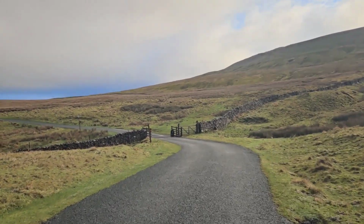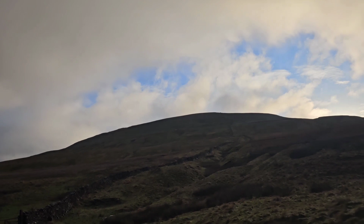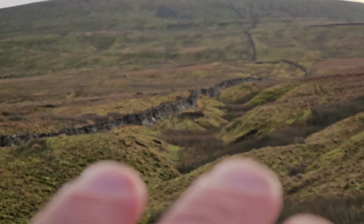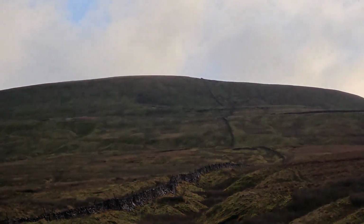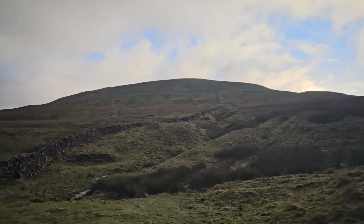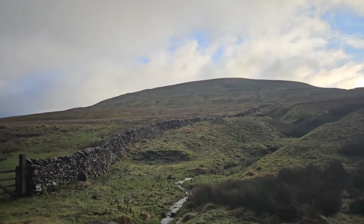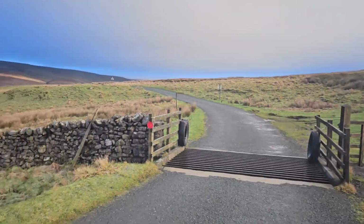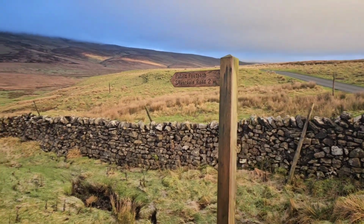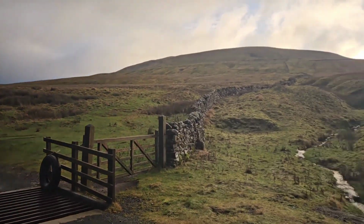So I'm just about to join the Pennine Way, which will take me up. You can see where the path veers left, that's the Pennine Way. But I'm going to stick to the wall line, because that'll bring me out right on the summit of the first one at 668 meters. So there's not a lot of ascent here, to be fair. Yeah, looking forward to this one.